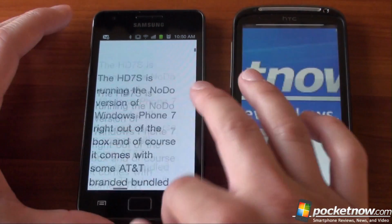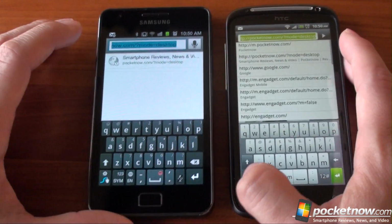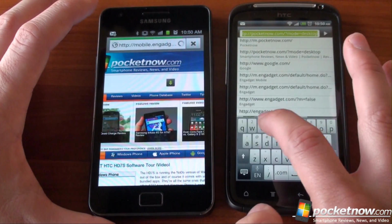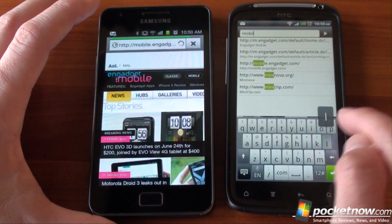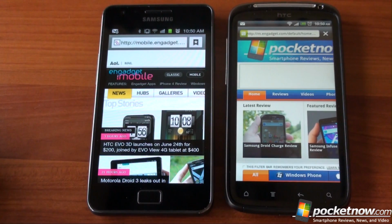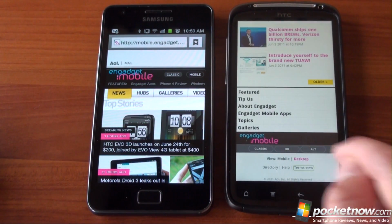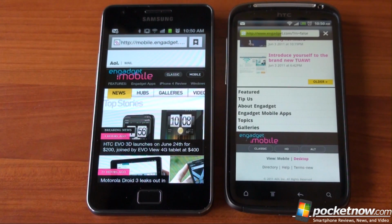Okay, let's go to a really complex website. Let's zoom out here. We're going to go to Engadget, the long page. Just going to load the mobile version really quick. It's going straight to the desktop view here on the Galaxy S2. Terms of use, not what I want. Okay, here we go.